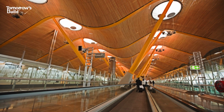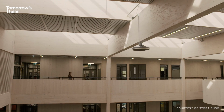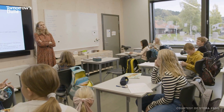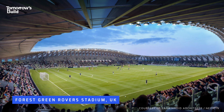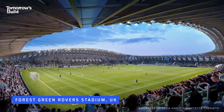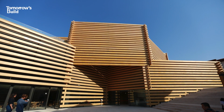We can achieve the spans needed to build airports, train stations and bridges. The proven well-being benefits are making a difference in timber schools and hospitals. And one football club in the UK has gained approval for the world's first all-timber stadium. We are pushing boundaries here. We see all kinds of new buildings, bigger buildings, really special buildings happening in timber. And that's the great thing. We have sparked the imagination of designers.